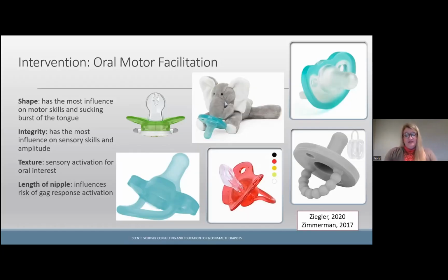Ziegler and Zimmerman have published a number of articles regarding pacifier selection. There's a couple key components when we think about pacifier selection. So we really want to be thinking about the shape of the pacifier. Is it a slanted shape? Is it a standard shape? Is it an orthodontic shape? The shape of the pacifier will have direct impact on how the muscles within the tongue work to allow the baby to latch. We also want to consider the integrity.